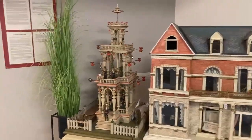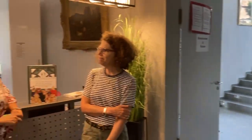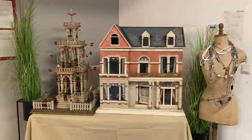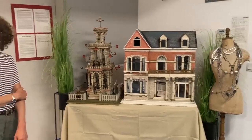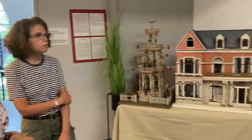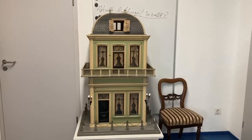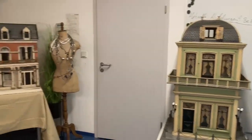And what is your favorite thing in the room that we can look at now? Well, I think this house actually. This one right here? Really pretty. Yes, doll furniture is one of my favorite things that we do in the auction, and this dollhouse is pretty nice also. It is very unusual because it's round on top, and that is really unusual. I bet many of the people watching this film would love to have this in their house. I'm pretty sure.